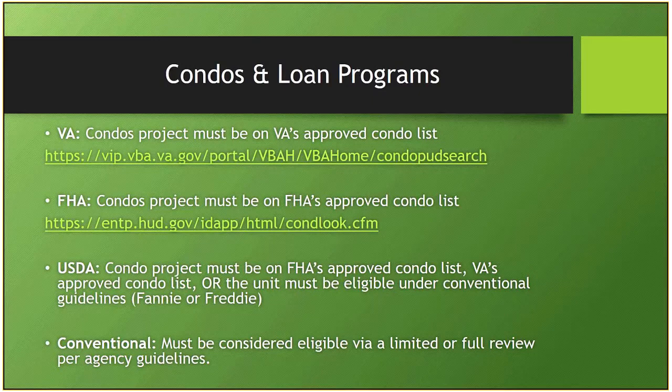Basically, this is going to be more geared towards conventional financing because that's where you're going to run into a lot of issues with actually getting a condo approved. For VA and FHA, all you have to make sure is that the condo project is on their approved list. USDA will take a VA approved condo, an FHA approved condo, or a condo that can be approved under Fannie Mae or Freddie Mac's guidelines. So they don't have a particular list. It's just if it meets one of the three, you're okay with USDA.